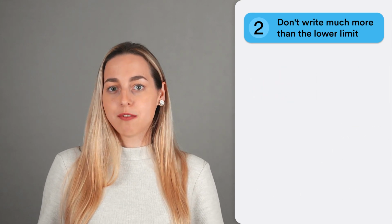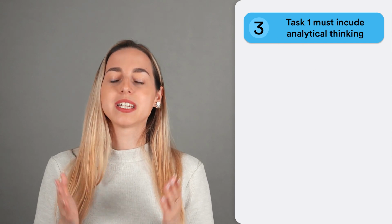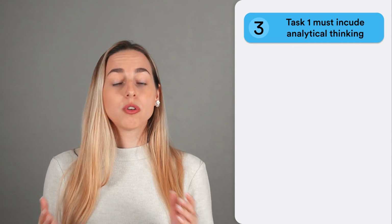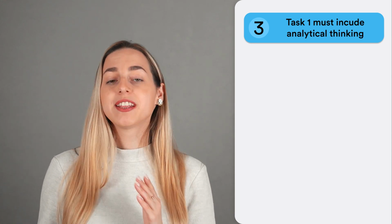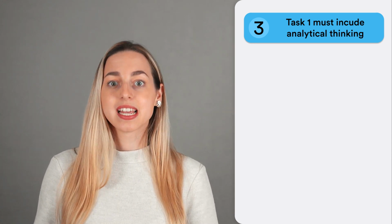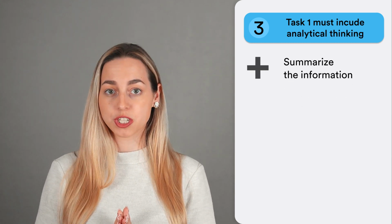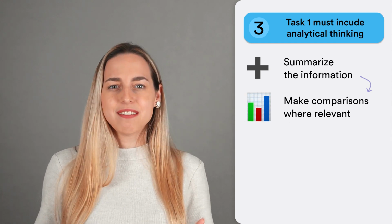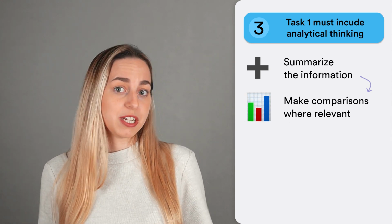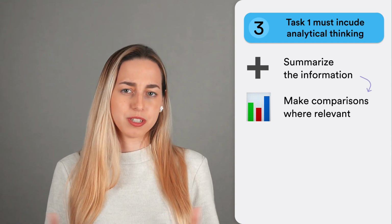Tip number 3 for the IELTS academic candidates. Your task 1 must include analytical thinking. You are not expected to simply describe what you see in a graph. Read the task attentively. It says, summarize the information by selecting and reporting main features and make comparisons where relevant. See, it never says name numbers that you see or describe the trend step by step with numbers and processes.